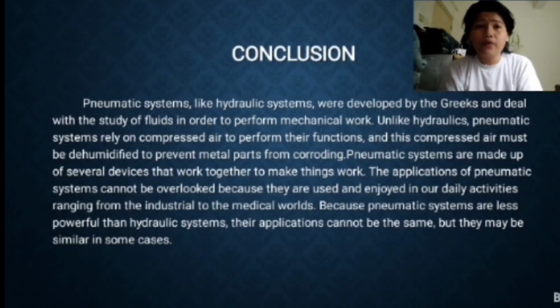The applications of pneumatic systems cannot be overlooked because they are used and enjoyed in our daily activities, ranging from the industrial to the medical worlds. Because pneumatic systems are less powerful than hydraulic systems, their applications cannot be the same, but they may be similar in some cases. That's all from me.